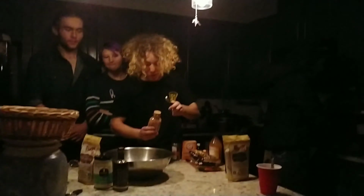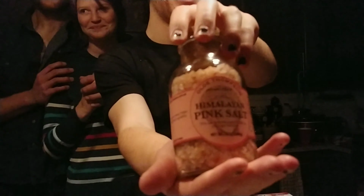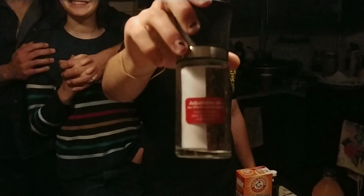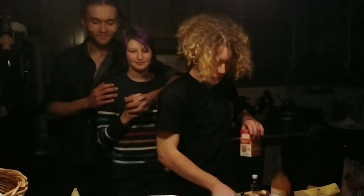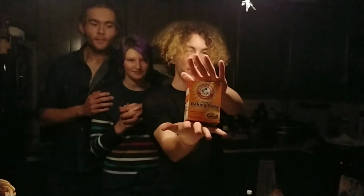Well, the next 3 ingredients are 1 quarter teaspoon pink Himalayan salt. The salt must be ground with this one, with the adjustable dial grinder. Gotta make it thin. 2, half a teaspoon of baking soda, Arm and Hammer. Always Arm & Hammer.